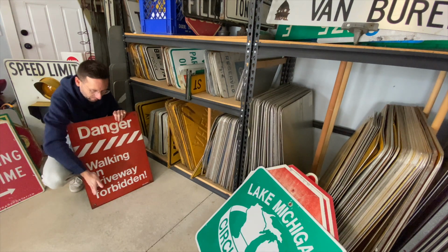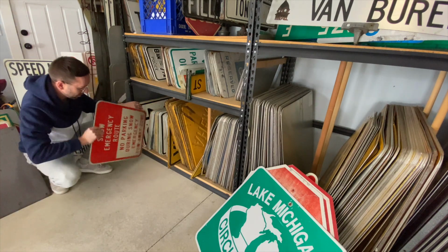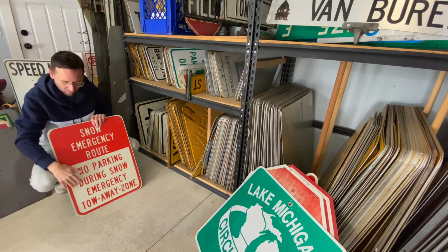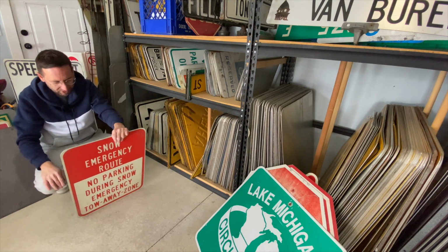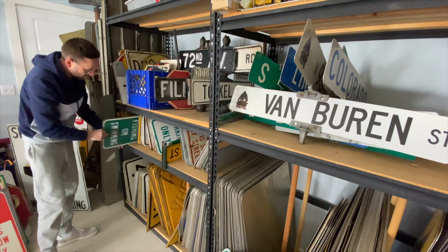Just the way the typography lines up, just a really, really cool sign. Here's a sign that is somewhat red, some white on it, but I think it's appropriate for the Christmas wall. It's a snow emergency route sign. This one appears to be new old stock because the holes have not been punched through. Here's a green one here.